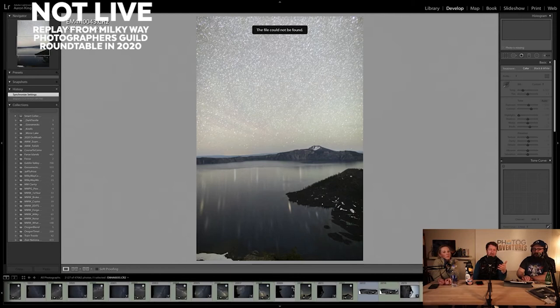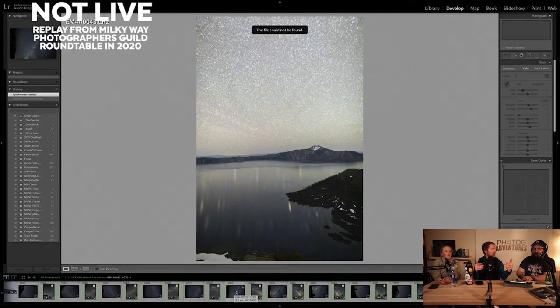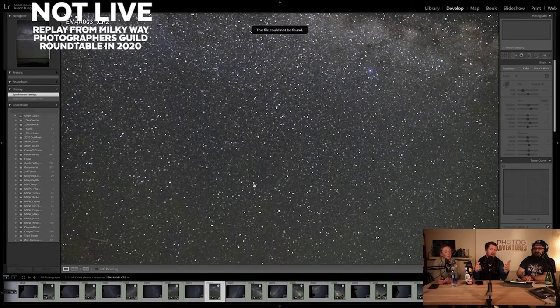And then later on, you do the same thing you would for a tracked shot. You stitch the sky together and then either merge it, or you can try just stitching those sky exposures with the foreground that you have originally. Does that make sense? Yeah, it does.